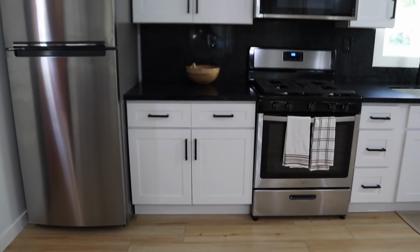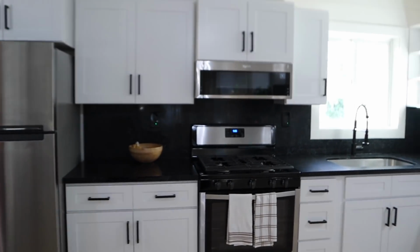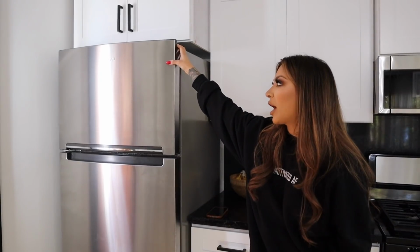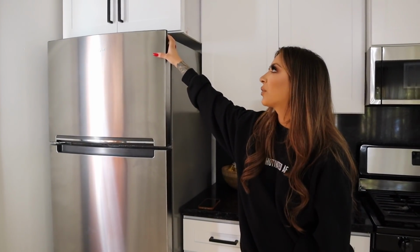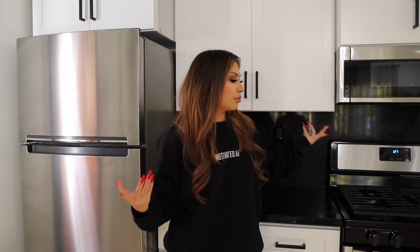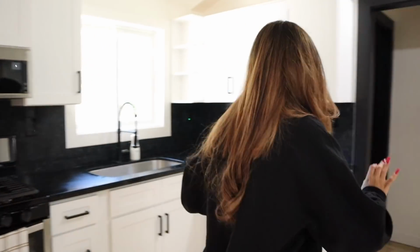And then yeah, we obviously have a full kitchen, and then we added a full fridge in here that we did not think was going to fit, and we were able to make it fit. So I'm happy that we were able to add a full-length kitchen in here for someone to live here. So yeah, let's take you guys to the restroom.